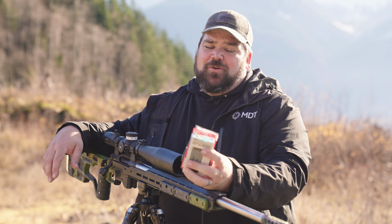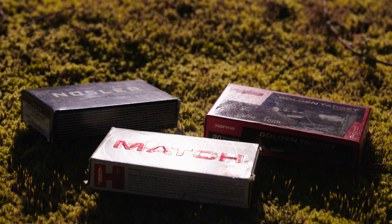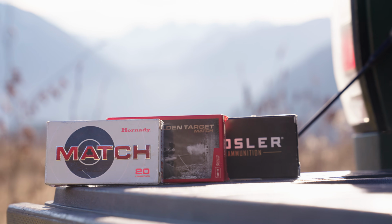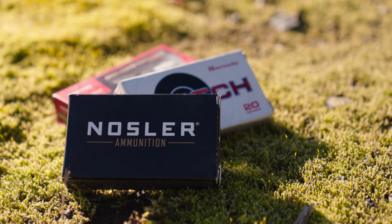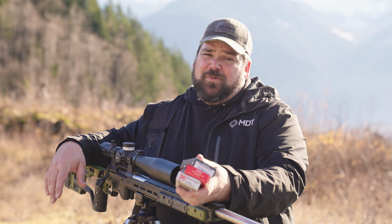I highly recommend you go and buy a few different types of ammo, testing them each out, making sure that you find the best one that shoots the best in your gun. Don't be afraid to buy some cheap ammo to expensive ammo. You might find something that actually is less expensive for you to shoot and makes it easier to shoot more.